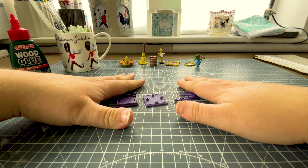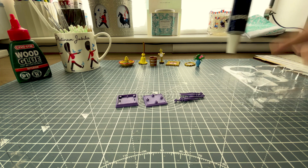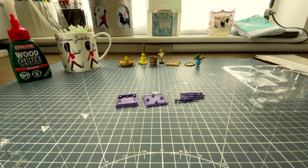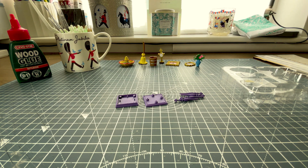But first up, let's sort out this little table. I'm going to use all-purpose glue, but we only need tiny bits of this stuff. You can never just take a tiny bit out of this glue.